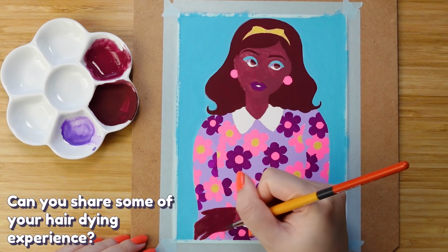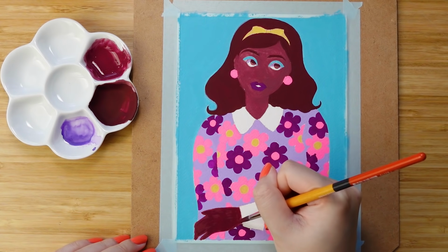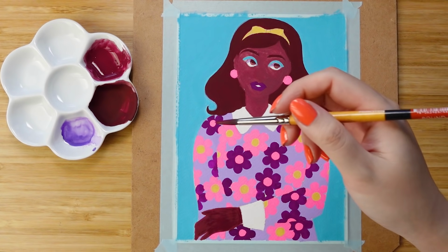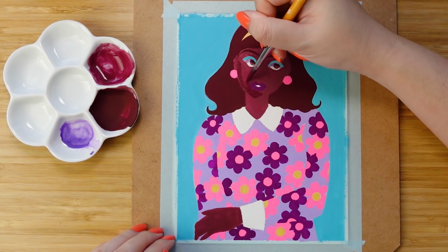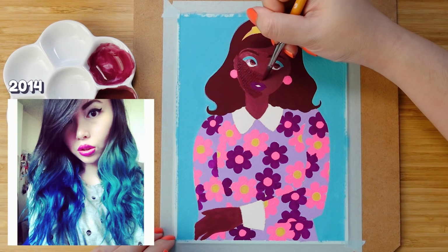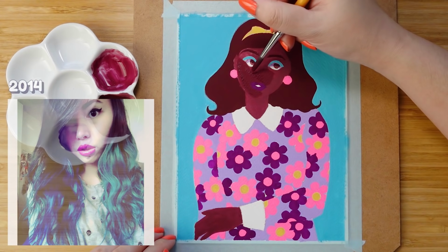Can you share some of your hair dyeing experience? So as some of you guys probably know, I have had what hairstylists call fashion hair colors for quite a while, and I've gone through many shades in the purple and blue spectrum. I have bleached and dyed my own hair before with one of those Manic Panic hair kits from the drugstore, and honestly it wasn't that bad, but I only did it when it was the bottom ends of my really long hair, so it was pretty risk-free.